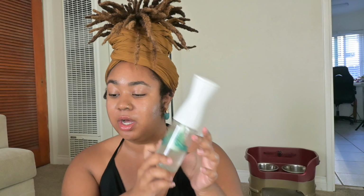This part is going to be to your liking because you can actually keep your edges covered or you can put them out. I'm not going to do this for this video, but what I would typically do is take some water. This is distilled water. I'll take some of the Mielle Rosemary hair gel and then my brush, and I would just slick back my edges into my head wrap.